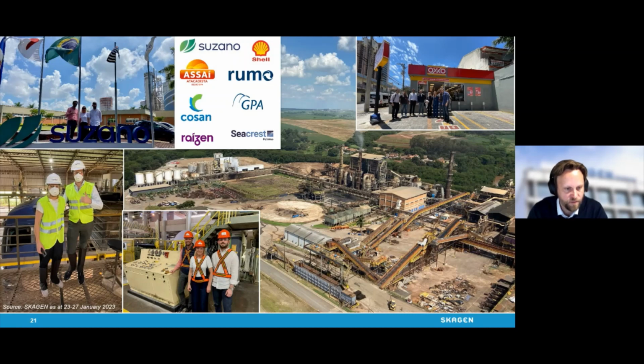And I think it's worth stressing that as an active and long-term investor in these companies, we had very, very unique access. This was not an organized trip with anyone else. It was a SKAGEN visit to these companies. And as you can see, we visited 8 companies during the course of the week, including the conservation areas and the production facilities of Suzano, the paper and pulp producer.